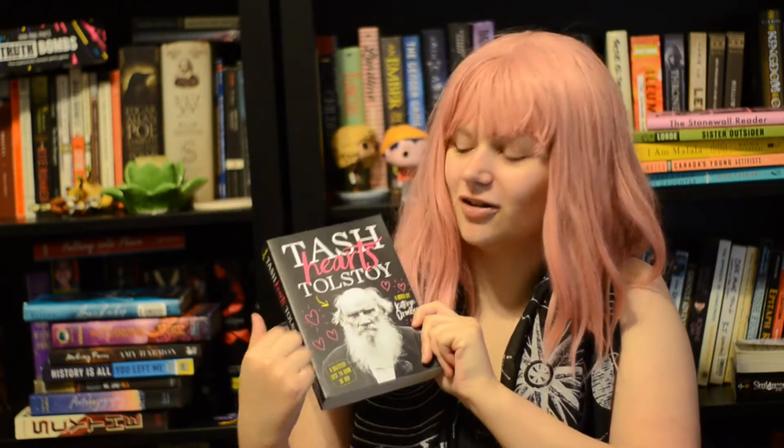And when you are designing a YA cover, you don't automatically think, let's put an old guy on there, and the kids will be running for the hills for this book. And if you see it, you're kind of confused because Leo Tolstoy is historical, but then you see all the hearts and stuff and the color scheme, you're like, oh, it's YA? What? And I think it's really cute, okay?